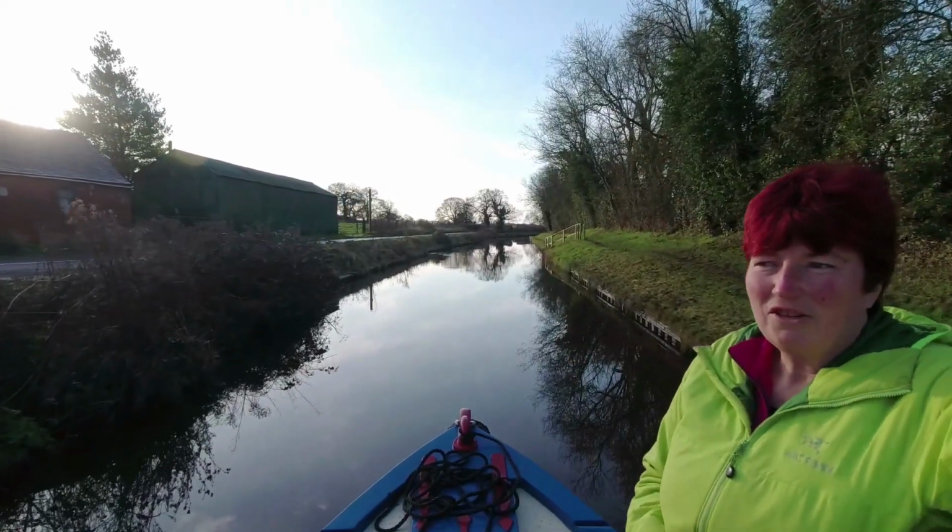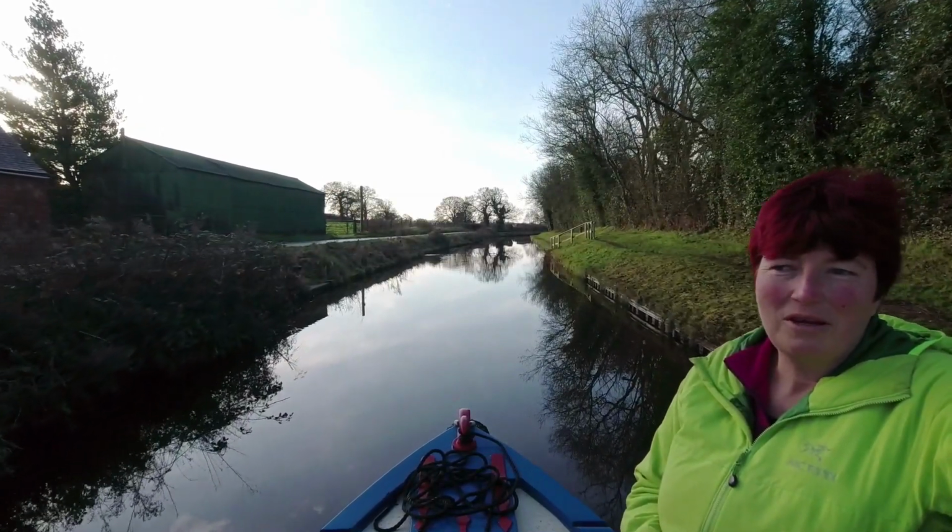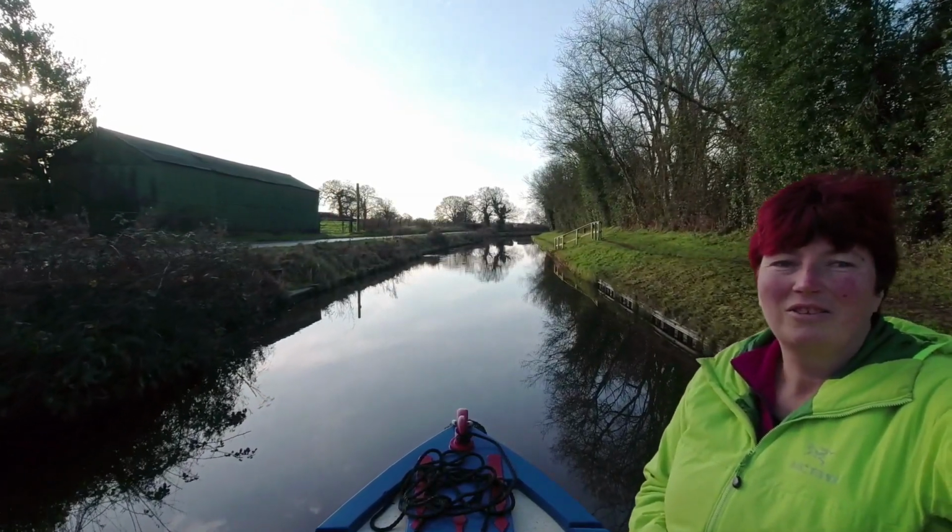Checking to make sure our car's alright. We've left it here at Flat Lane Bridge 43. Looks alright.